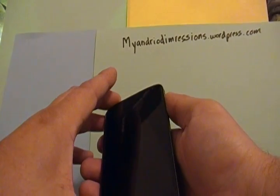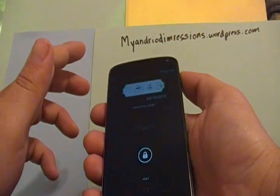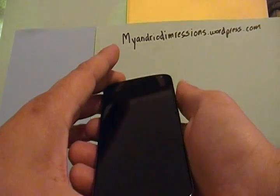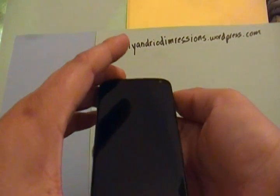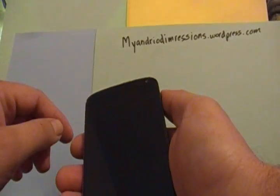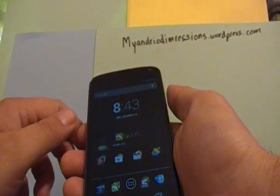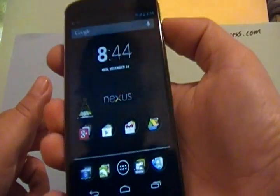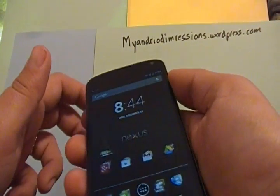Going with that, the screen on this thing, it's a 768 by 1280. I think it's an IPS display. I won't get into all the fancy stuff. I don't know the fancy stuff, that's why. Beautiful screen. Absolutely beautiful. Oops, I just installed that. Let me get rid of that. It's a beautiful, beautiful, beautiful screen.